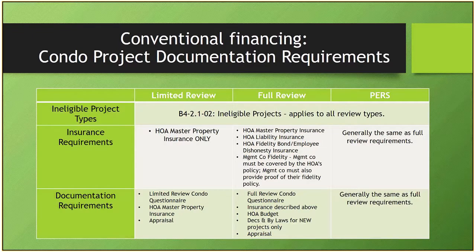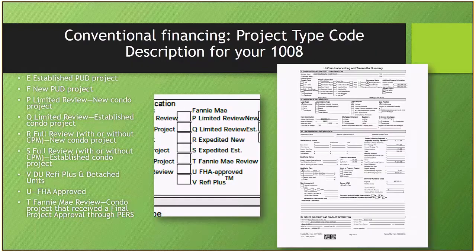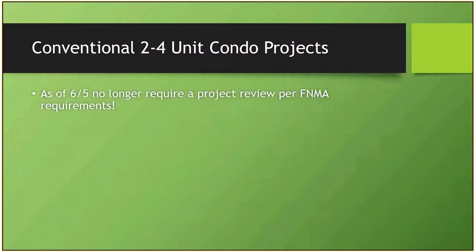This is just another little cheat sheet for your insurance and your documentation types. Of course, I'll be sending that out. More or less, I'll breeze through this. This is more for processing, what the 1008 needs to look like, what kind of review you have. You just need to worry about what kind of questionnaire and documentation we're getting. This would be for your processor.